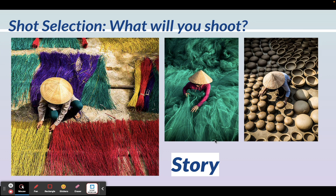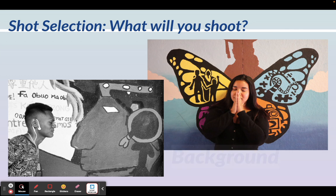Texture means a pattern, or something interesting, mostly pattern. You see this pattern, all these little circles? Very, very cool. It's like something you want to reach out and touch, right? Okay. What about these guys?